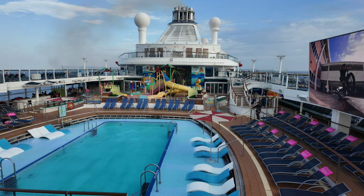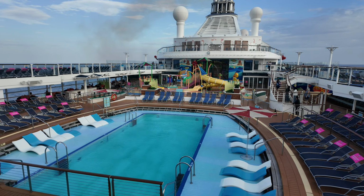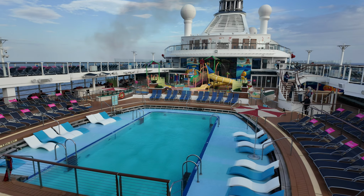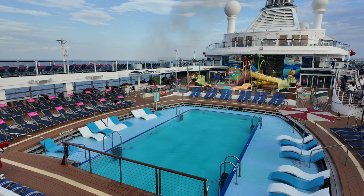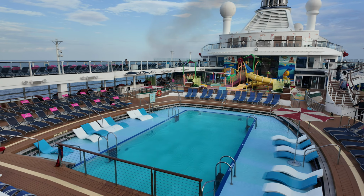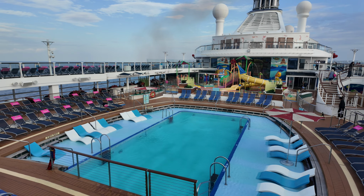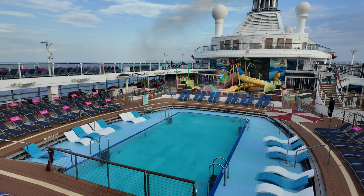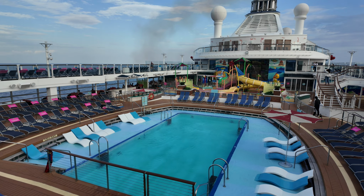Those horrible UK people aren't here. All the British that stick their sunbeds out, sit their towels out on the sunbed early in the morning. Very strange, but a bit refreshing. Don't know what the Asians do at 9 o'clock in the morning. There must be something else going on somewhere I'm missing out on. But if you know what it is, if you know why they're not here, let me know. Put it in the comments.